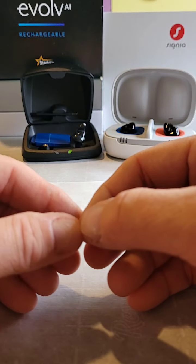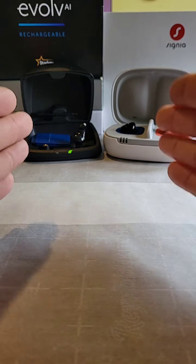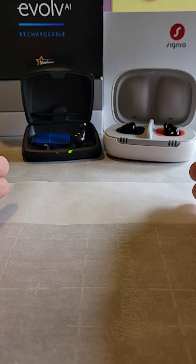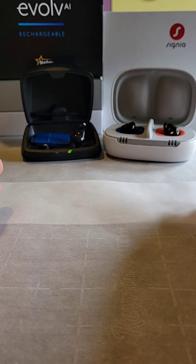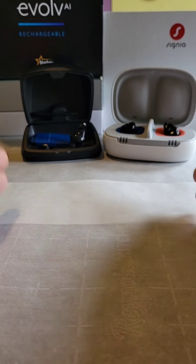Now, let me warn you, both of these are Bluetooth compatible. Both of these are controlled and manipulated via an app on your Apple or Android smartphone. If you've used your Bluetooth, whether it's making phone calls or streaming music, you know that you will inherently have issues with your Bluetooth. I don't care what it is.